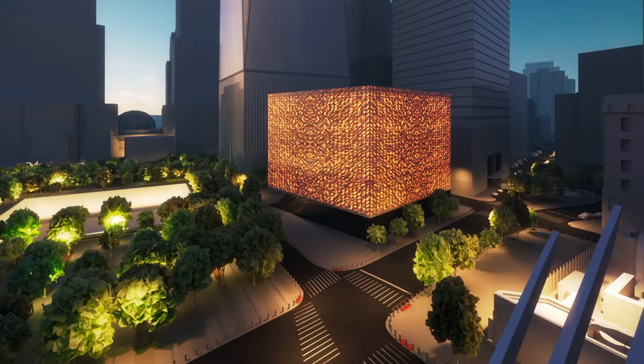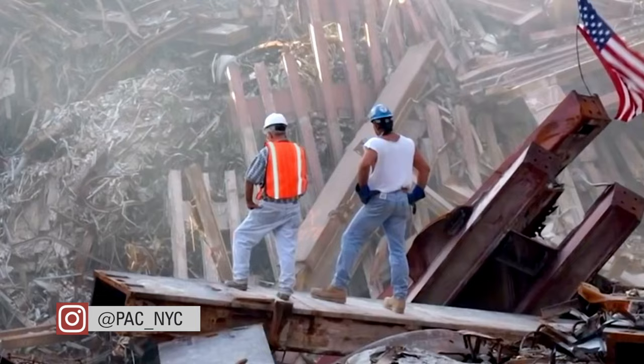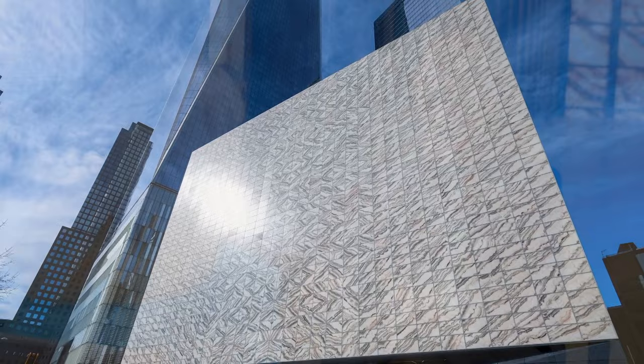The building is especially important to Joshua since he was here in his apartment three blocks away during the 9/11 attacks. You remember a lot about those days? I remember too much about those days. Working on a performing arts center as part of the World Trade Center site in itself is just an extraordinary commission, an extraordinary honor.